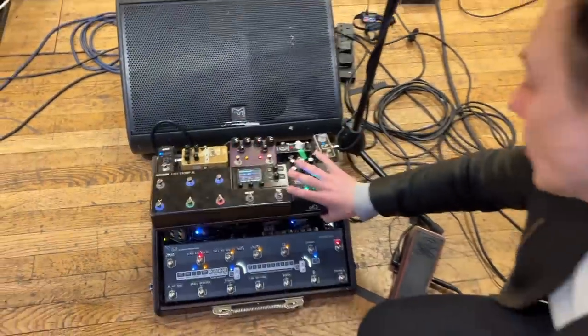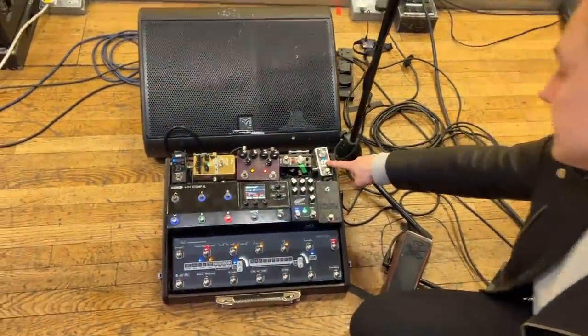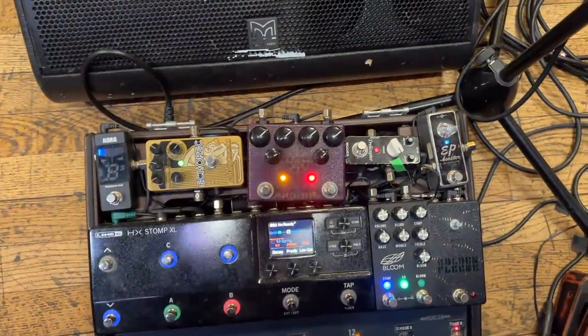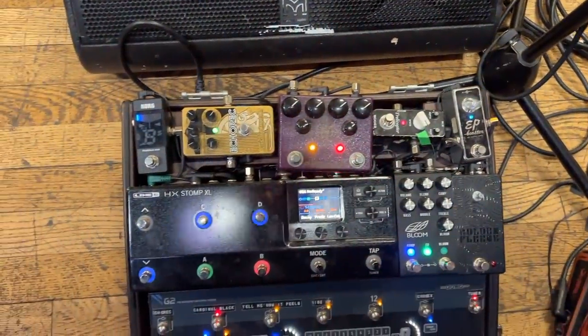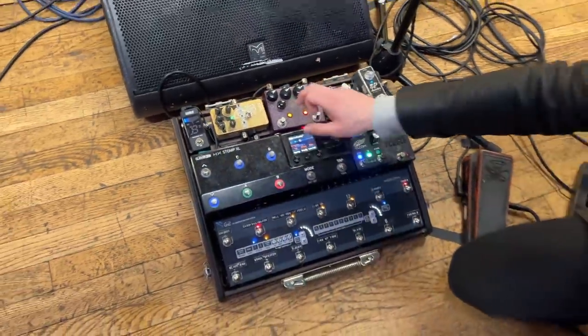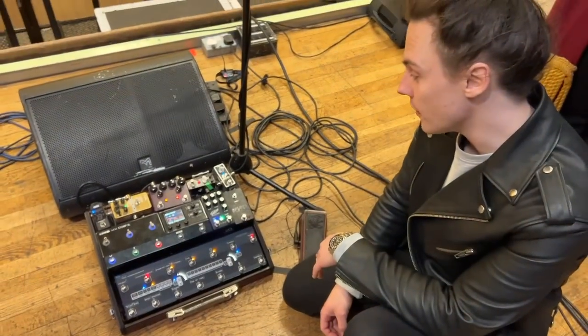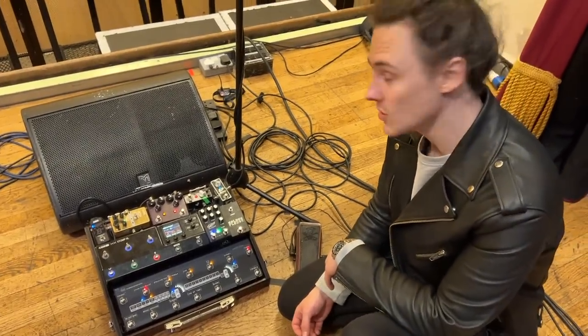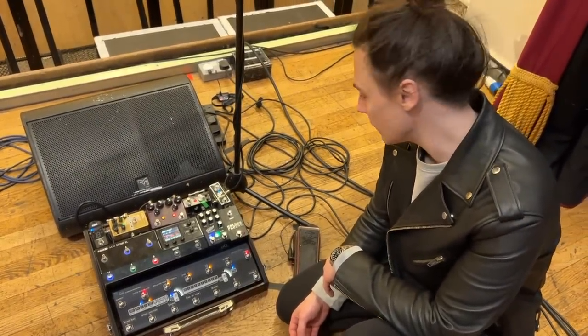So on top, iPA Booster for solos, Moore Trellicopter, conveniently set to the little green mark. Analog Man King of Tone, pretty much my main overdrive. I wish I could recommend more of a work-a-day overdrive at this point, because they are a little bit unattainable, and you probably spend the better part of 5 years waiting to get one. But if you sign up, I would say it's worth the wait. Don't pay silly prices on Reverb, though, for God's sake.